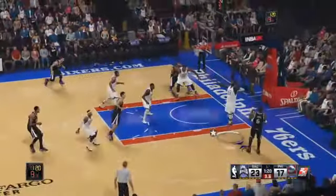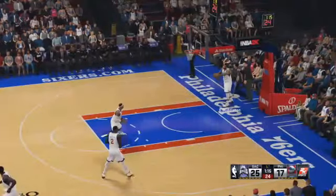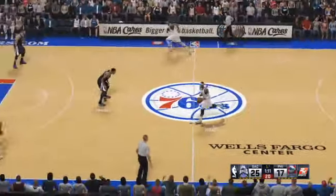Six on the shot clock. And the basket by Jones. The mid-range jumper becomes a pretty high percentage shot for him when he has that kind of space.